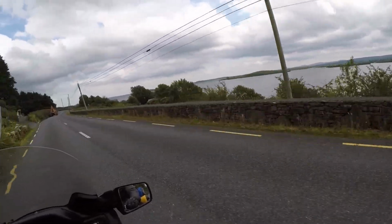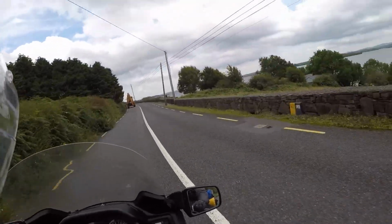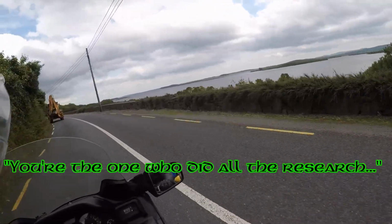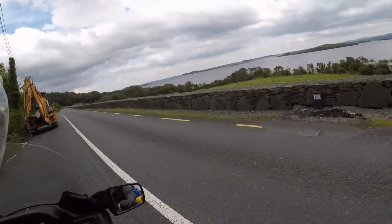All the islands inside it. Is that Loch Corrib or Loch Mask, I wonder? I said, is that Loch Corrib or Loch Mask? You know full well I have done no research.